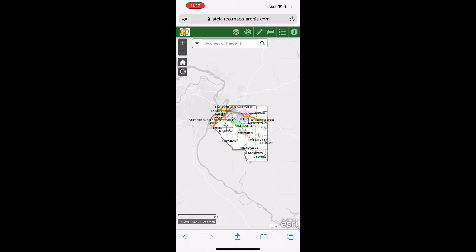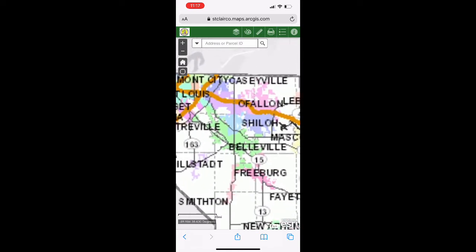So, let's go further. I like to scroll all the way into East St. Louis.